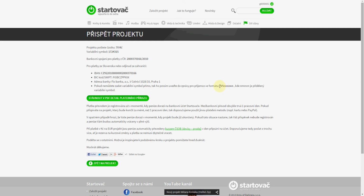And this is the format it should be written in. Basically a slash, VS, and then the number itself. So in this case it would be slash VS and 1724315. Make sure you put this everywhere in the message for the recipient.